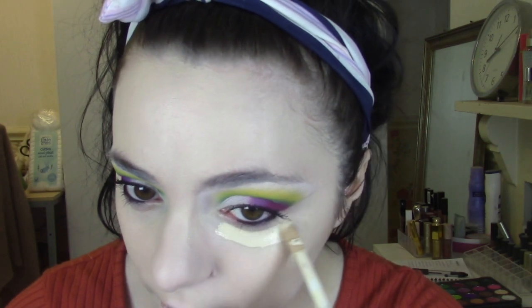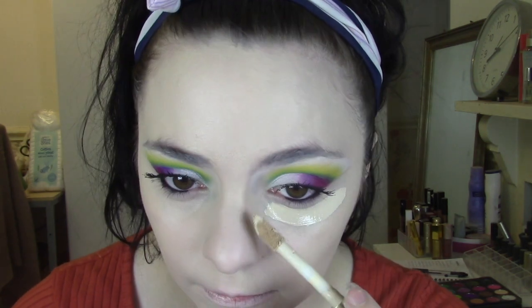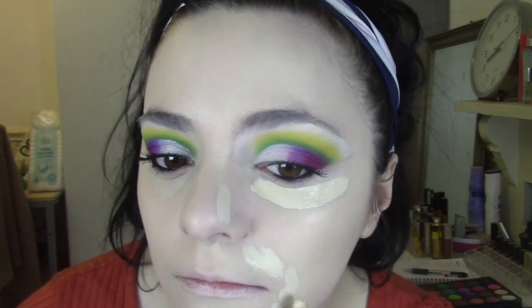Okay, so back to concealers, Tarte Shape Tape. Again, this just sort of matches me. It doesn't really brighten or anything like the e.l.f. one does, but I'm just gonna put it kind of everywhere. I want a bit more coverage. We've already got pretty good coverage from the foundation, so that'll do. Okay, so I'm gonna put the e.l.f. under my eye on this side.